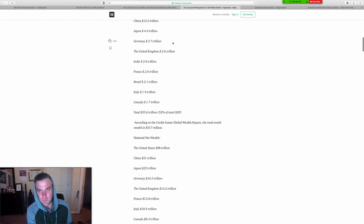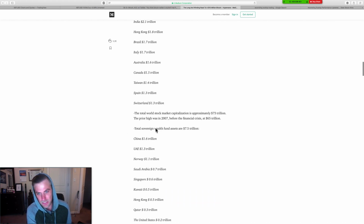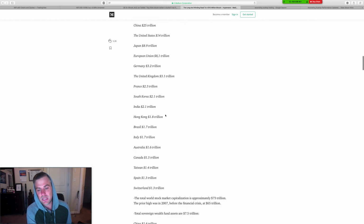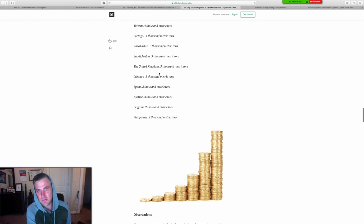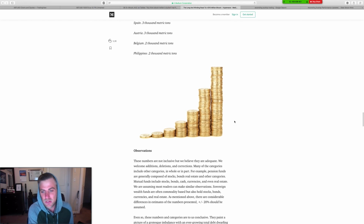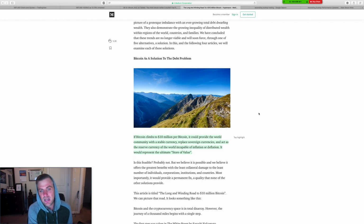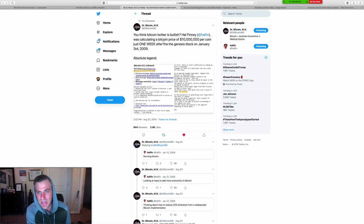And here they do have a number of sources for all of the money in the world. We're talking total sovereign wealth funds and currencies, debt, gold. If we add up all the money in the world, which is very time consuming to go through and get all these stats, once you have that, it's a pretty simple formula. You just add it all up and divide by the number of Bitcoin and then come to how much a Bitcoin could be worth. And if Bitcoin does take over as a global reserve currency, which I do believe will happen, if not in my lifetime, then in the next generation, it is very interesting to see that not only did Tyler come to a valuation of $10 million per Bitcoin, but also did Hal Finney, and he did it a week after the Genesis block. I mean, that is mind-blowing to me.